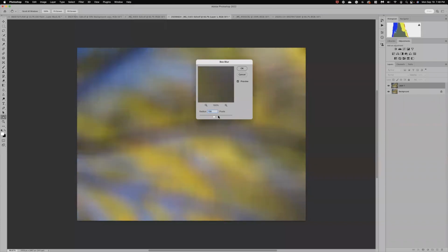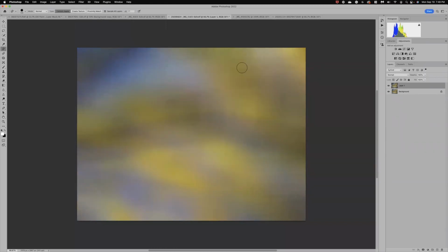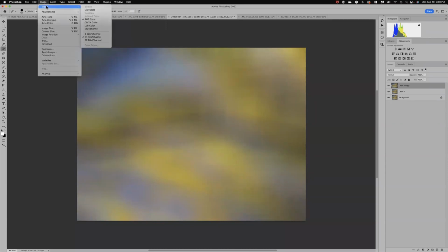And with box blur, you could decide how much of the lines you want to keep in your texture. You could take the blur all the way up. So maybe if I started right there. Now I could duplicate that so that I've got it. And then the other thing I can do is check your image mode. We want to be on the 8 bits channel.